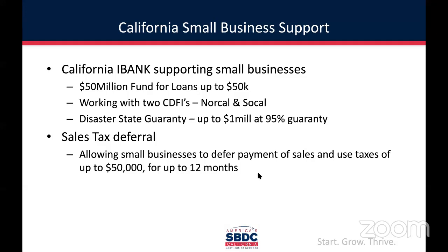Something that pertains to everyone on the call: the governor offered a new loan fund of about $50 million. Well, it's $50 million total to start out with. It could be more later. And they're offering loans up to $50,000. It's like a microloan. I don't really know the terms of the loan yet, but those are soon to come out this week.